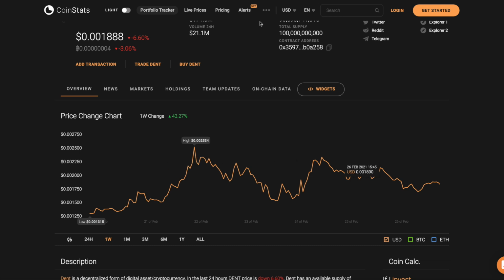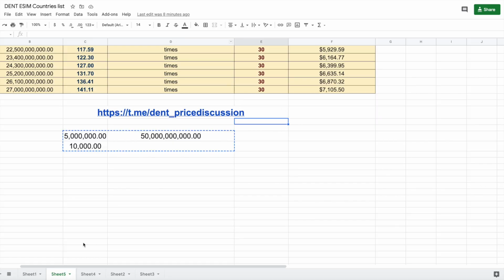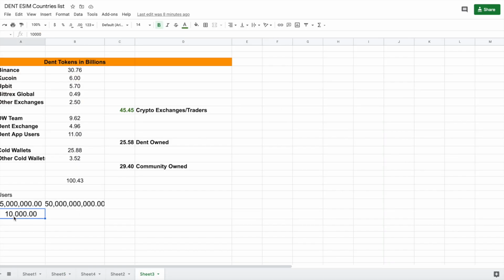But we as DENT community members have a role to play as well by locking up 10,000 tokens and registering to the mobile app and supporting the DENT ecosystem.